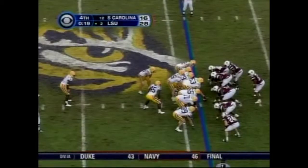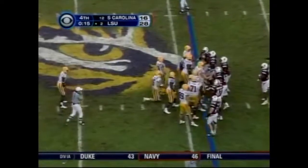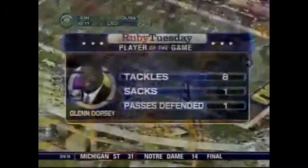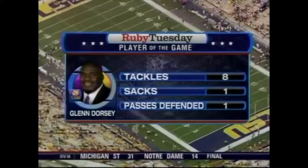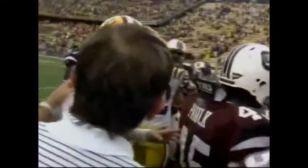Tyson Jackson, number 90. First time in the last four games that LSU has not exceeded 40 points. They had scored four in a row, plus 40. Ruby Tuesday, player of the game, defensive tackle Glenn Dorsey. Eight single tackles, a sack, and congratulations from Steve Spurrier.